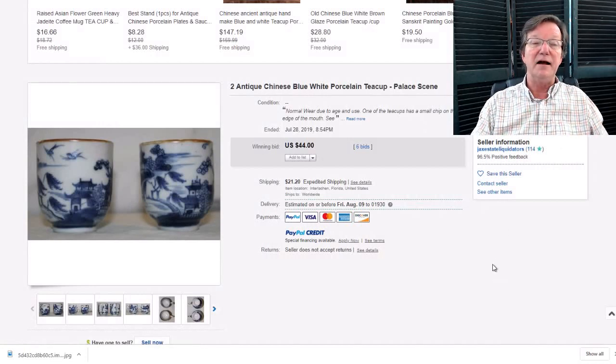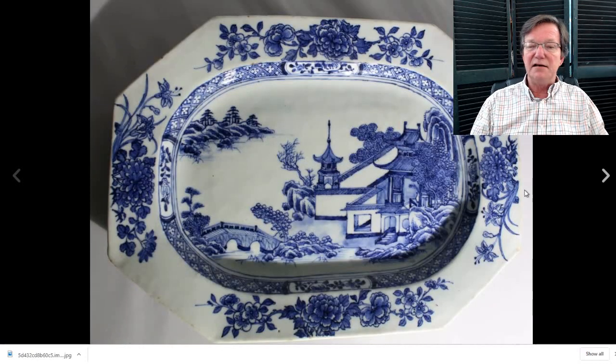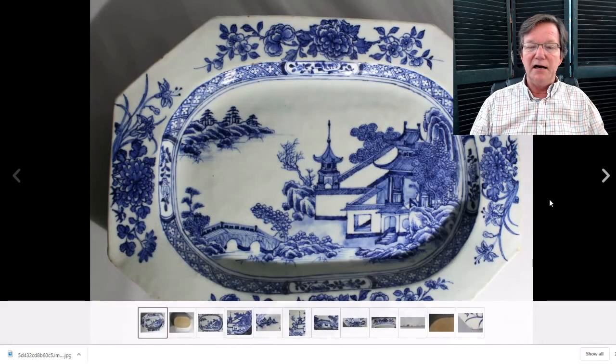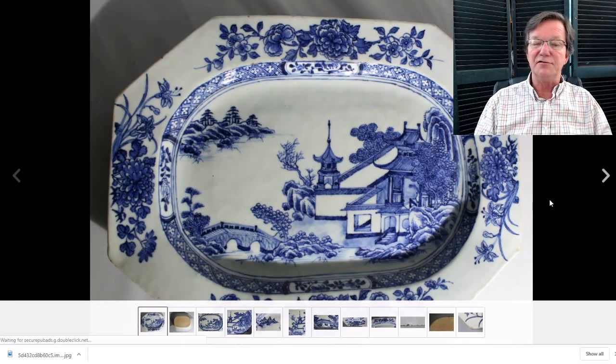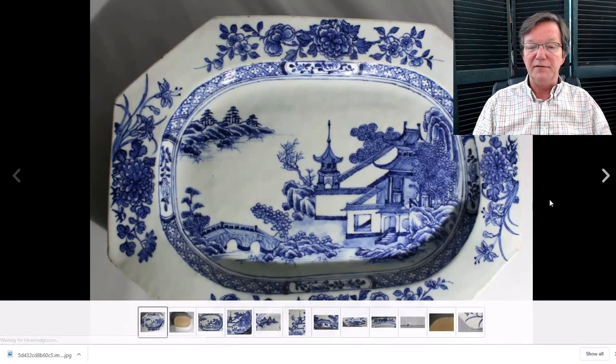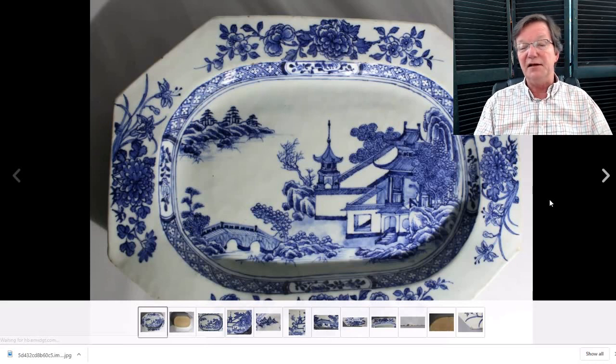Nicely done, okay. And then on to this, the big platter. This was a nice, about 15-inch, 18th century Chinese export platter. So this particular pattern was used on entire dinner services, you know, of 100, 120, 130-piece dinner services. This was a good under-tray platter. Probably meant to have a tureen or to hold meat or something. And the decoration on it was really nicely done.